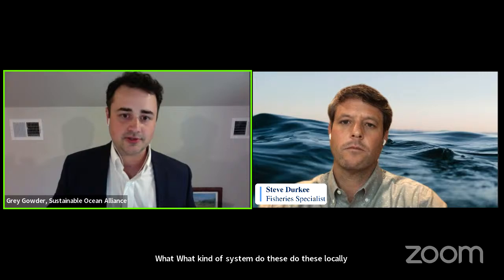You just gave a great example of the circle hooks for the swordfish. What kind of system do these locally caught fish come from? And how does that contrast with the larger industrial processes that we're seeing, other outsourced shrimp or other outsourced staples like that coming from? Sure.